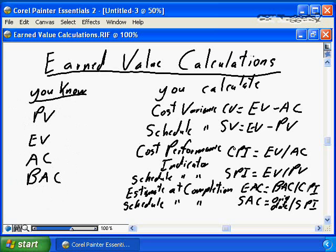Now we have 6 formulas that, again, you need to memorize these formulas. You will need to be able to put these formulas down and apply these formulas on the PMP exam.